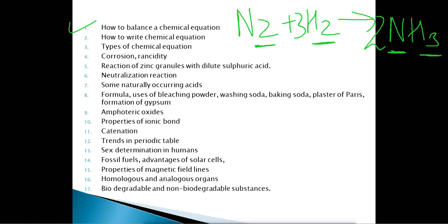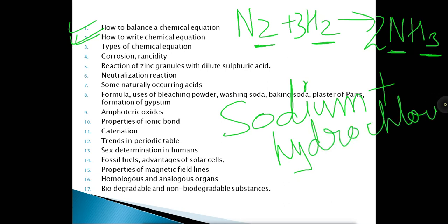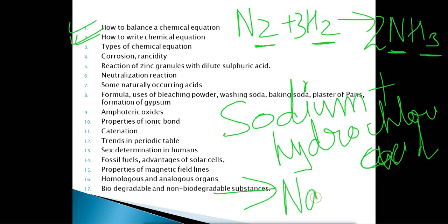Next is how to write a chemical equation. Suppose the question is given in words and you have to write a chemical equation. For example, sodium reacts with hydrochloric acid, they have given. So sodium reacts with hydrochloric acid to give... When sodium reacts with hydrochloric acid, it will form NaCl plus hydrogen gas, H2 gas.